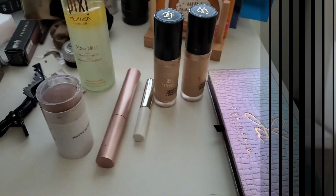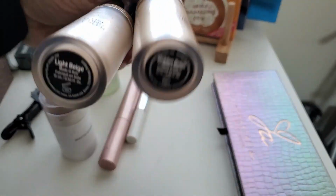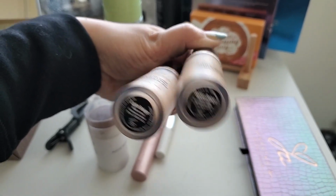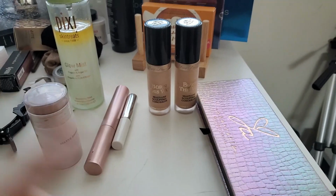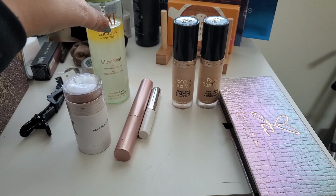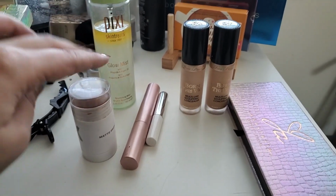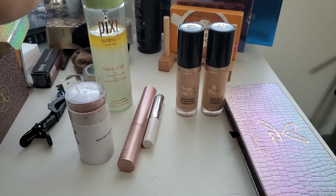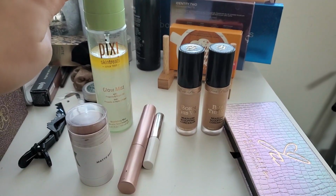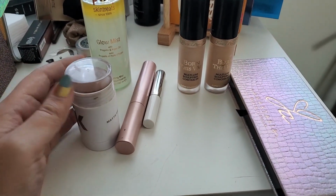I don't know. Alright, so this is pretty much what I'm wearing right now. I put on some concealer all over my face. The light one I put under my eyes and on my lids, and then the beige I put all over my face. And typically what I do is after I put this on my face, I'll spritz it with the glow mist to make it more spreadable, I guess. And that helps it sheer out better. So usually I put this all over after I put that, kind of like a foundation, but not exactly.